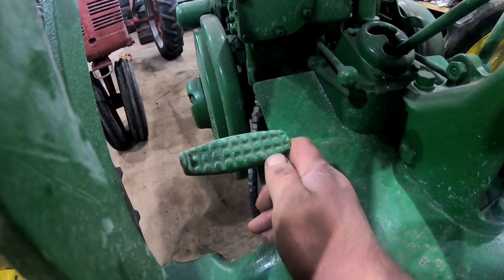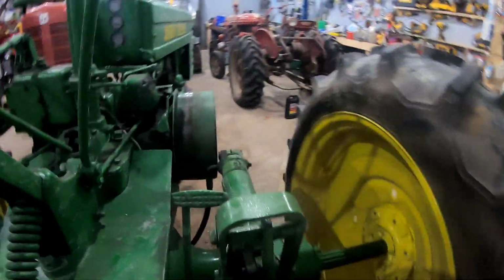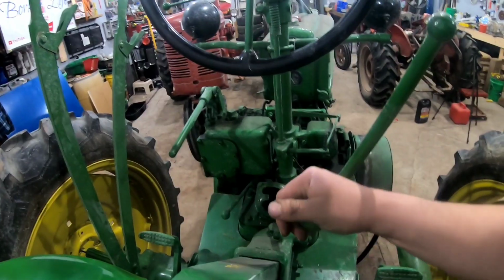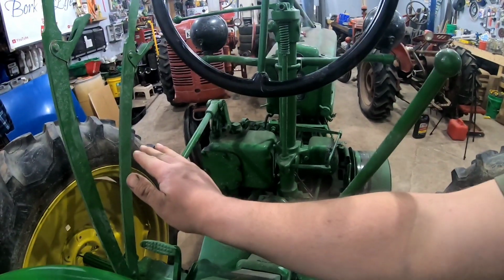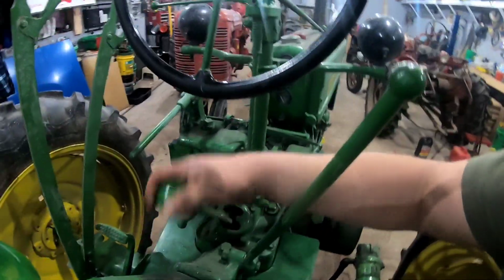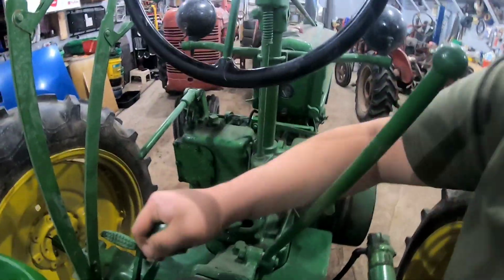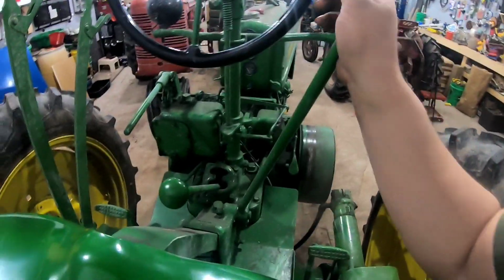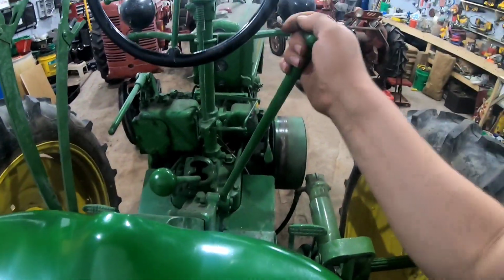You can see a little bit here. But is that from manufacturing or not? Hard to say. Transmission is crisp. I drove a John Deere B for a long time. I never had a transmission that was that crisp. Clutch, same thing.